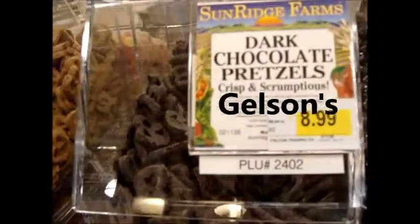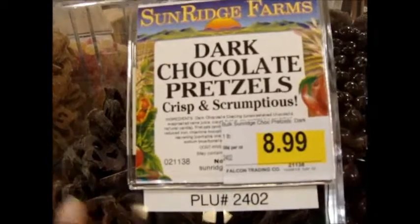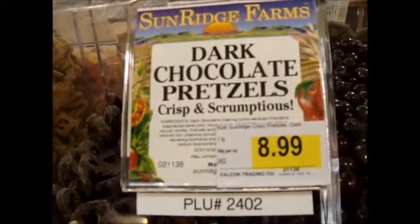Okay, for this taste test, I'm going to have to get something that I know I'll find everywhere. So I'm going to get dark chocolate pretzels. And here at Gelson's, it's $8.99 for a pound. So we're just getting a few.